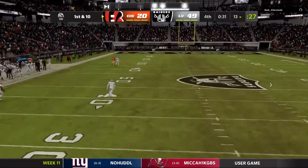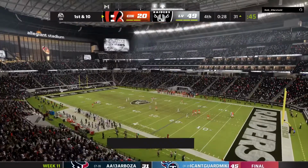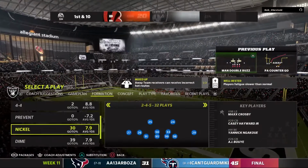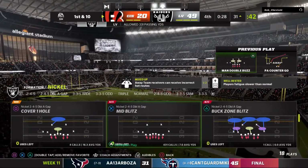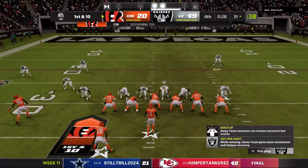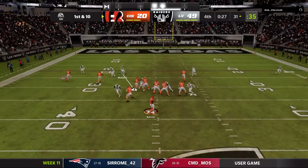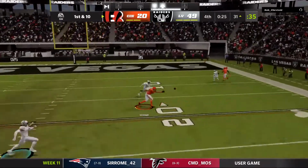He's going to let it fly. And that's caught inside the 35. Now the Bengals going to use the first of their timeouts as they stop it with 28 seconds to go in this football game. So how about this for a change in field position? From inside the 10, here's first down on the other side of the field.